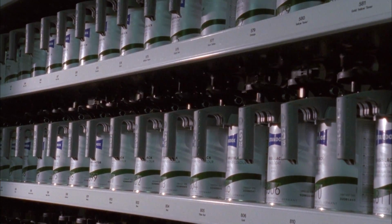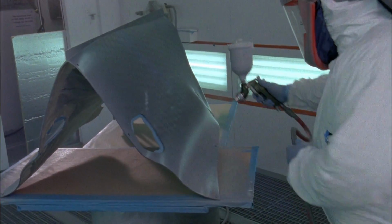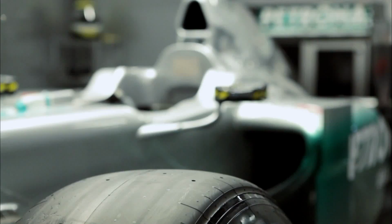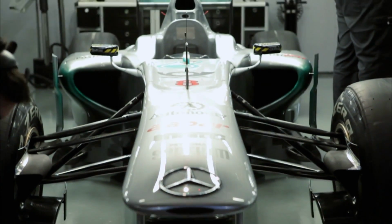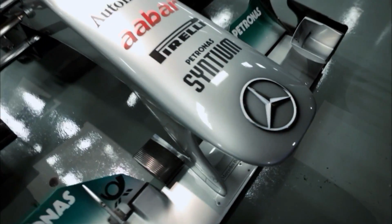Formula One is unforgiving, and 1 gram too much could be decisive. This season alone, around 30,000 litres of paint will be used for the whole team. A colour that represents a team and an entire company, and that fills not only the drivers with pride. Today's boss was a big fan of the silver cars, even way back when.